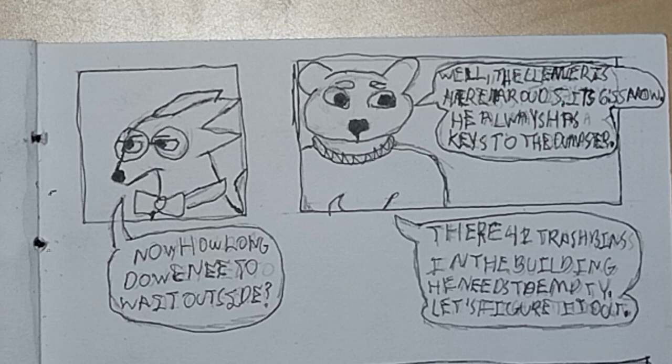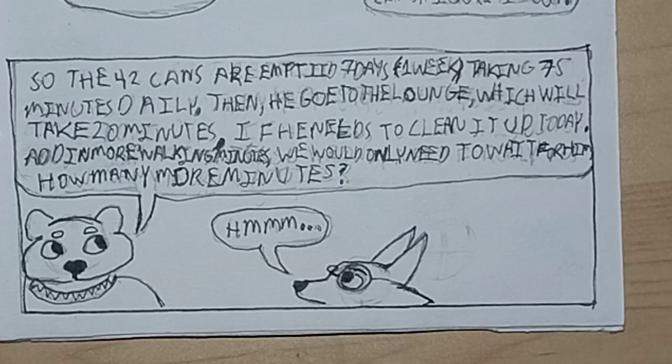There's 42 trash bins in the building he needs to empty. Let's figure this out. So the 42 cans are emptied 7 days a week, taking 75 minutes daily. Then he goes to the lounge, which will take 20 minutes if he needs to clean up today. Add in more walking minutes. We only need to wait for him how many more minutes?